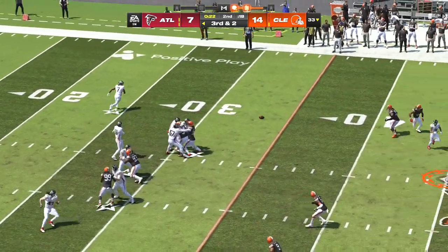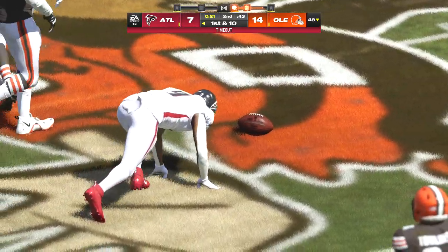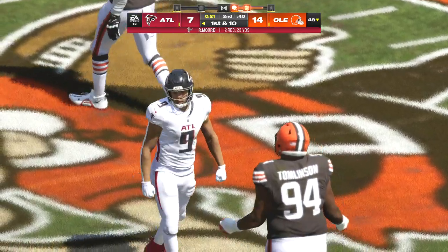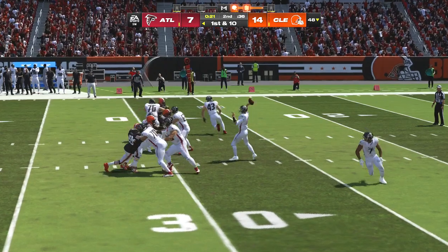Cousins now. Over the middle, and there's a diving catch. The Falcons going to use the 2nd of their timeouts. So that means they're down to 1 remaining here as we head toward halftime.